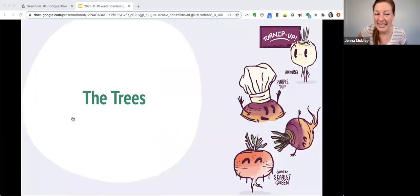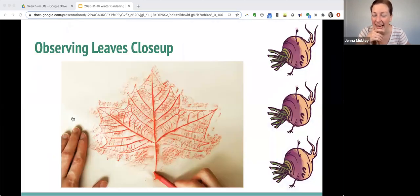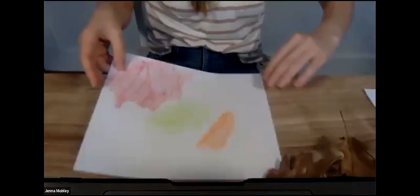All right, let's talk about what's happening in the trees. One of the things that's happening in the trees is that the leaves are falling. They're on the ground so we can play with them. And one of the best ways to observe these leaves close up is to do a leaf rubbing. If you have your leaves, if you're able to, and if you have your computer paper, I'll show you here how to do this leaf rubbing.